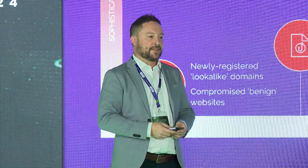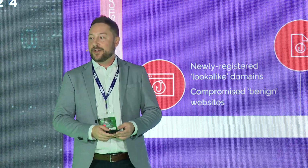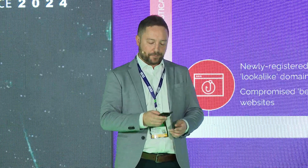90% of phishing kits use evasive techniques. This was by Palo Alto. It's quite small on the screen. But these sort of things, phishing kits, ransomware as a service, all these commercially available kits are lowering the entry barrier in terms of skills for would-be attackers.